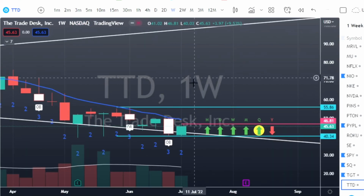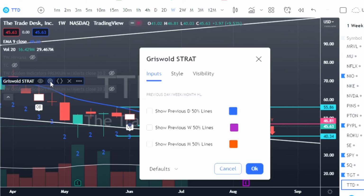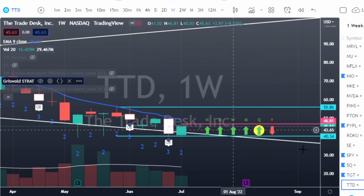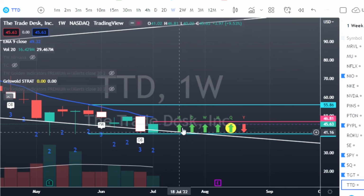So if we go back to the weekly, we'll see how this plays out. Is this going to go outside bar? If we trigger the daily, or the weekly on TTD, we can look for an outside bar for sure on TTD. And if you guys are wondering, go to the Griswold Strat indicator. You can go to your settings and click on your 50% weekly line, and that will mark it out for you guys, okay? Currently it's sitting on the previous weekly bar, but when this opens, it'll move to this bar here, okay? So we'll see what happens. Or sorry, on the monthly.